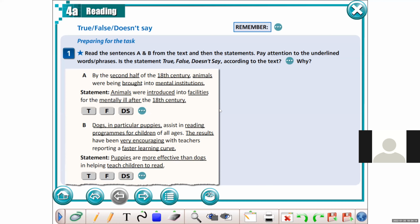Well, now, look at the sentences. By the second half of the 18th century, animals were being brought into mental institutions. Statement: animals were introduced into facilities for the mentally ill after the 18th century. Is this information true, false, or doesn't say? What do you think, Lucy? What do you think?